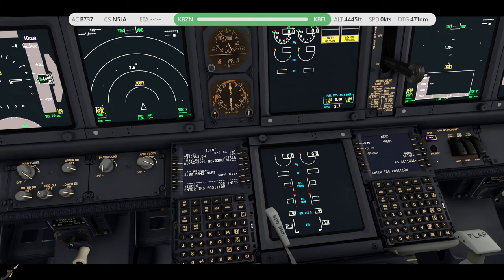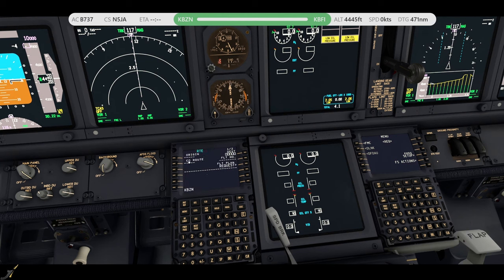Let's get our position, so the FOC position. We are at KBZN. That's our airport. We'll go next page, copy our left GPS, and paste. Then we'll go route, copy the origin. We're going to KBFI, Boeing Field. First time flying into Boeing Field, too, so looking forward to seeing that airport. We do have a freeware for both Yellowstone, where we're taking off today, and landing at Boeing Field. So we'll cover all that good stuff at cruise.